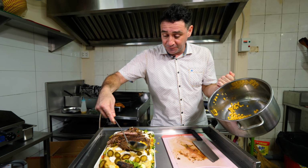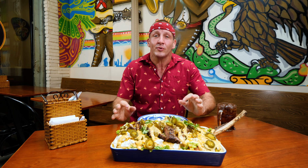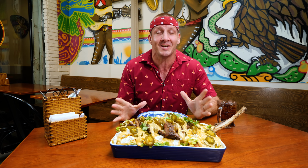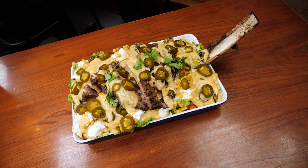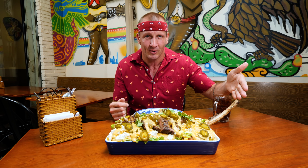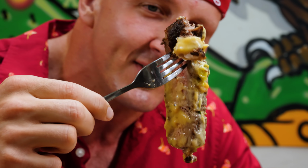Finish it up with more cornography, cheese sauce, and cilantro. Those are mother friggin' nachos. Look at this. Where do you start? It's overwhelming. There's a bone sticking out of my nachos. Did you see the bone? This is not subtle, tiny pieces of steak. What? This could feed a child.